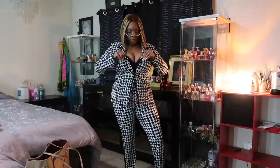Y'all know it wouldn't be a Shein haul if I didn't get a pantsuit. Your girl gotta get a pantsuit. I love these little pantsuits from them. This one is houndstooth. Sorry, Shug has company over, so I have to do the try-on in my room today. Hope y'all don't mind. I absolutely love this. I will put the sizes below. I get everything in a large or extra large. It has the black seam up the side. It's not too short.